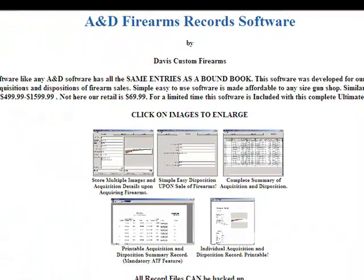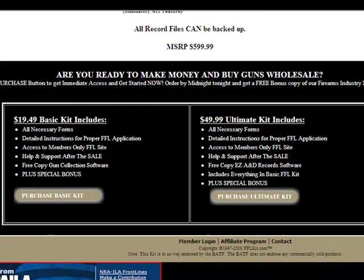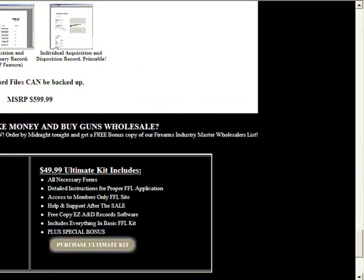Alright, so the final area that I wanted to just draw attention to was the Easy A&D software that's included with the Ultimate Kit. This software just allows you to keep track of all your acquisitions and all the sales that you make of firearms. It's the same as putting them into the book that's included with the basic kit, but it's a software version of doing it. Software itself goes for anywhere between $500 and $1,500. So for the extra $30, it's a deal to go ahead and just add it on. All right, let's go ahead and move on to the back end of the website.